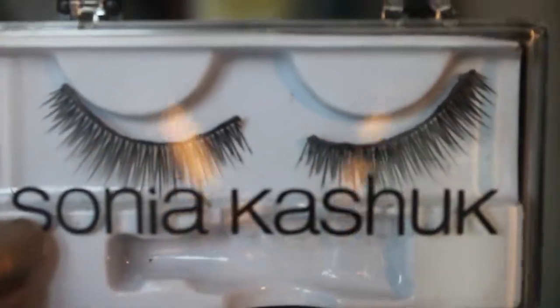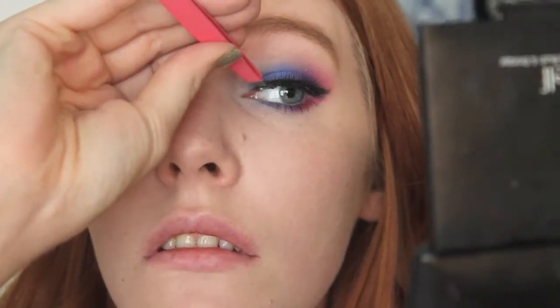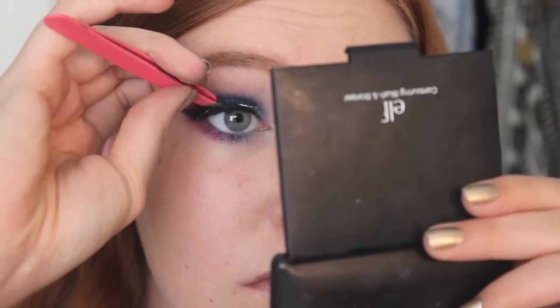Next, I'm taking these very sad looking Sonia Kashuk lashes. I'll link them below. Sorry, I'm thrifty. I use my lashes twice before I throw them away, if not 3 times. And this is me putting on my lashes. I know I look like I need an adult, but I had to have false lashes on with this look.